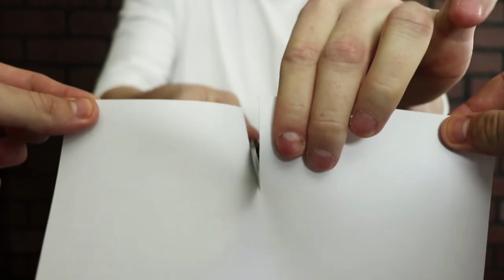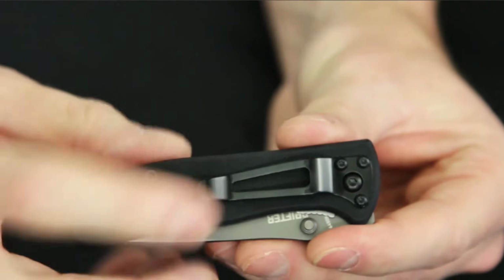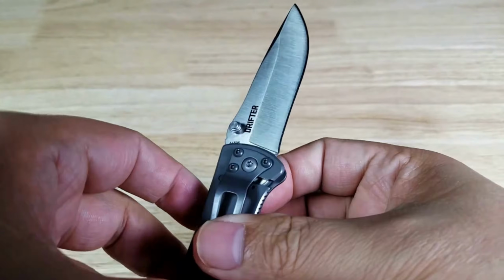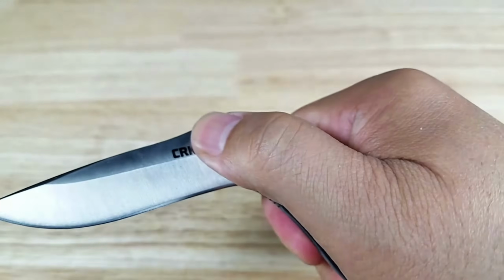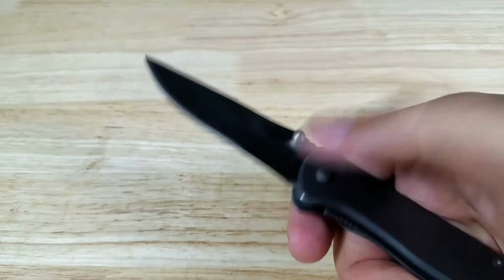Slicing through thick cardboard, rope, or packaging tape feels less like a chore and more like the blade is gliding through on rails. It's a design often seen on high-end tactical knives, but here it is, accessible to all. Complementing this aggressive blade is a no-nonsense flipper tab opener. With a simple push of your finger on the tab, the blade rockets out via the dependable IKBS bearing system, locking up with a confident and satisfying snap.